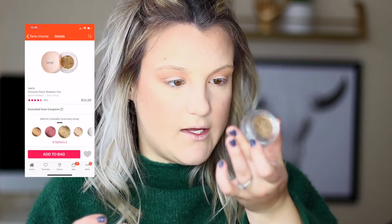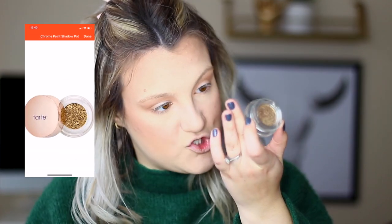Just because there isn't really an in-between that's matte. Alright, so now what I'm going to do is I'm going to go into this Tarte Chrome Paint Shadow Pot. This is in the shade Martini. I'm just going to tap this on my eye.